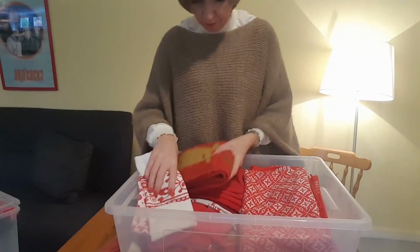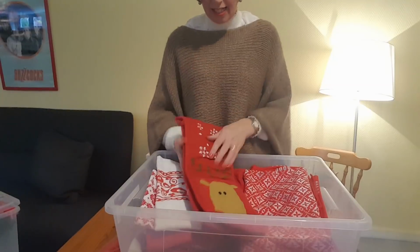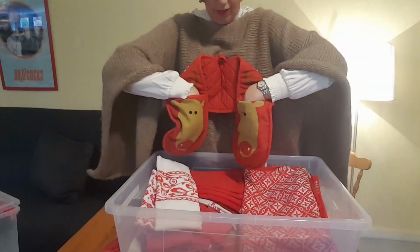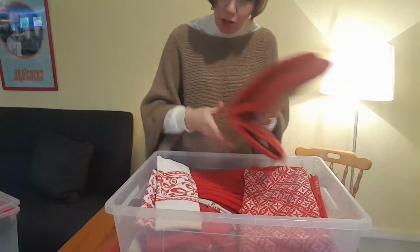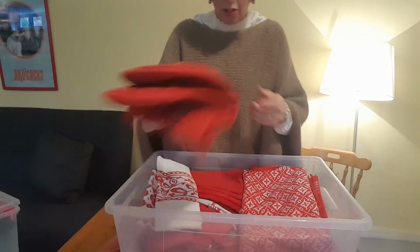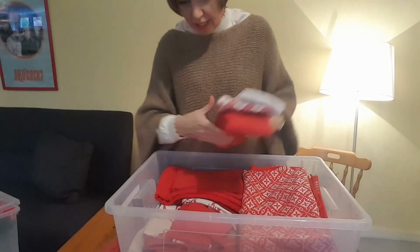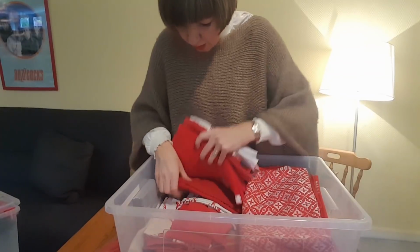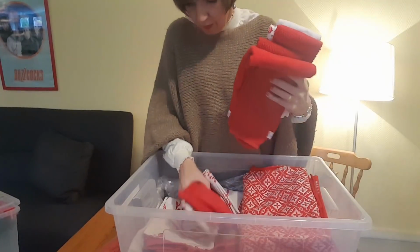That's a good thing. And I've got these Christmas oven gloves Mum gave to me, and I think I told you before, in Denmark they don't have the double oven gloves, they only have single ones. I love these, so those are definitely a keeper. I don't need to take everything out of this box. That is all towels, hand towels.